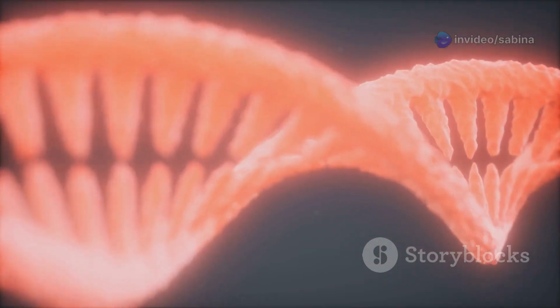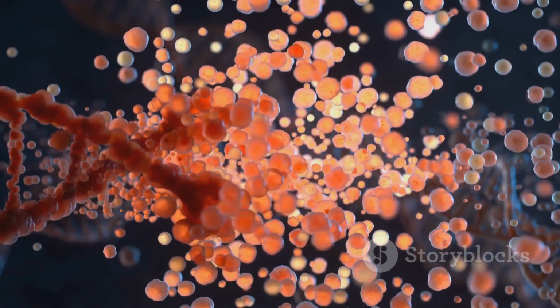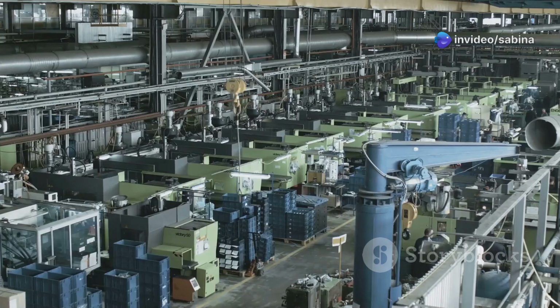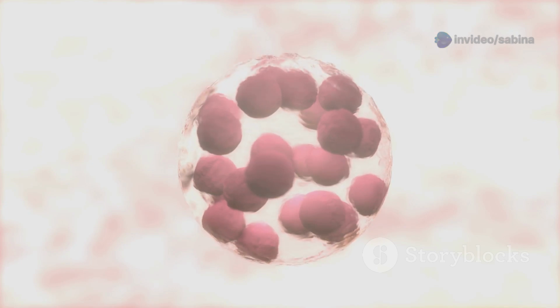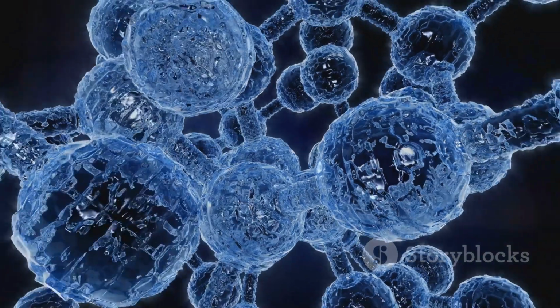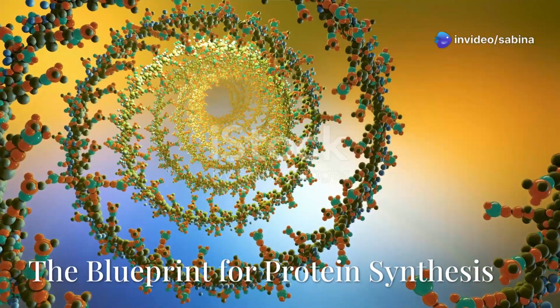Both subunits are essential for protein synthesis, working together in perfect harmony to build the proteins that keep cells running smoothly. It's like a well-choreographed dance, with each subunit playing a crucial role in the protein-making process. And just like a hamburger wouldn't be complete without its buns, a ribosome wouldn't be functional without both of its subunits working together.